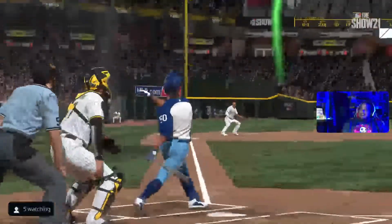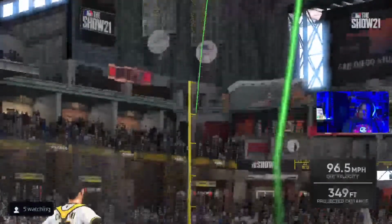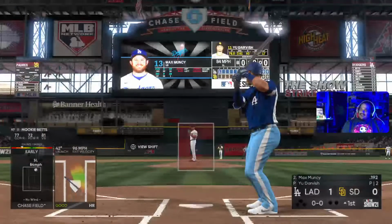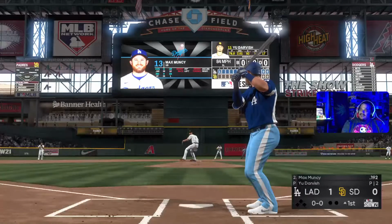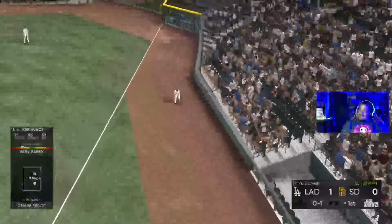Yeah, and you've got to love when you start a game with a bang like this. The first hit of the game, and doink, right off the foul pole for a homer. If that's a sign of things to come, we're going to see some offensive fireworks all game long. Great for the fans, but for the pitchers, not so much. Next up is Max Muncy, and it's grounded just foul down the line.